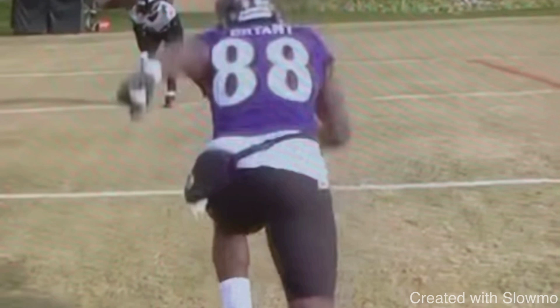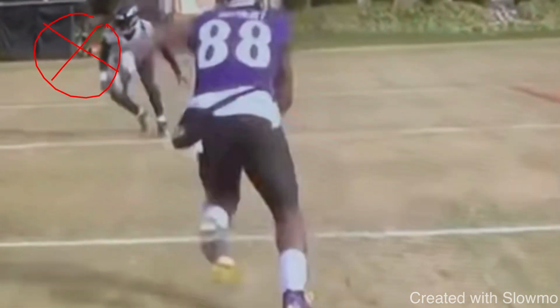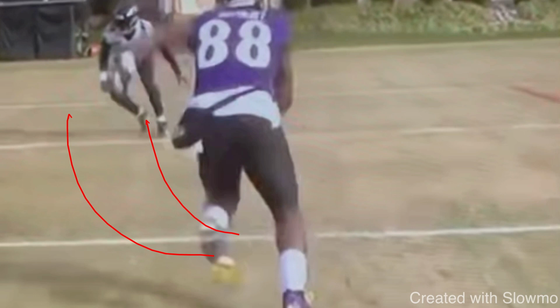So a DB's responsibility, like we said, is inside leverage. So you can get that thought out of your head when you have an inside breaking route that you're going to attack his leverage and square him up. Because if you square him up, he's going to do something we call a weave, where he just drifts to the inside, weaves to the inside, then guess what? You're going to run that post right into him.